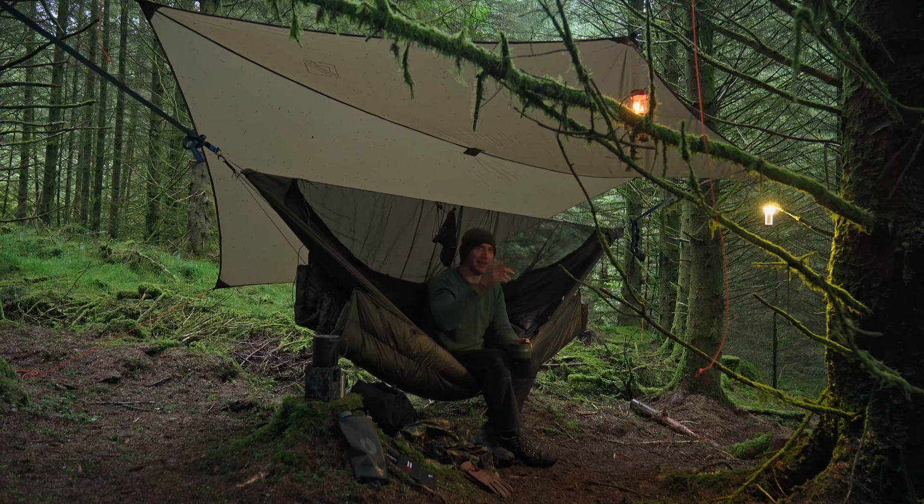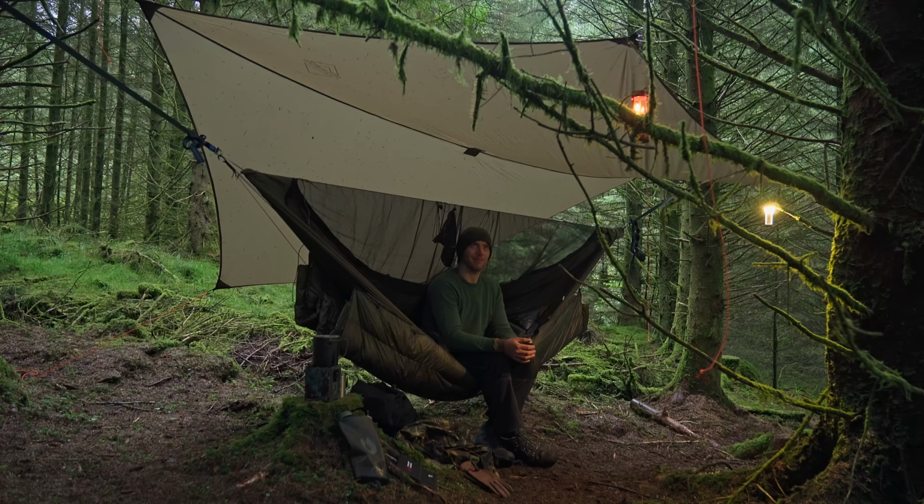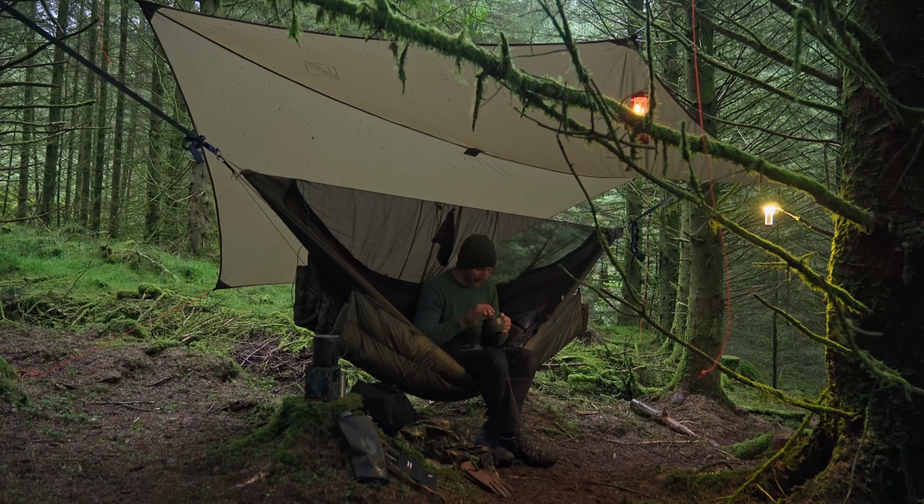You know? But the candle, very impressed with the candle. There's no midges here at the moment. I don't know if it's because of the candle or because I smoked out the whole forest last night, but I haven't seen one midge anywhere. Really happy out. It's doing a mighty job.